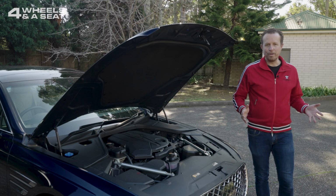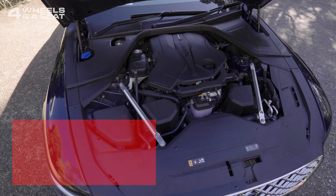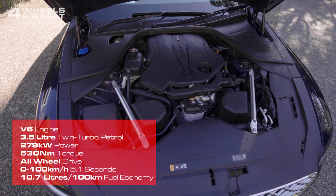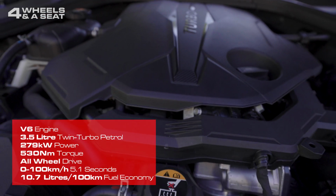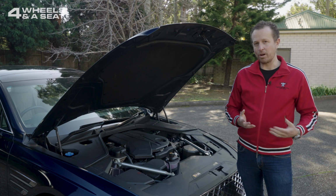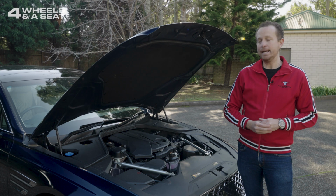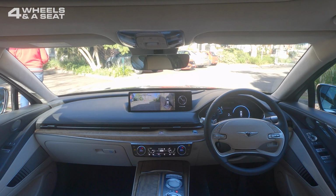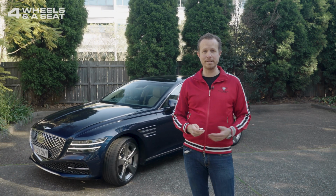What's not small though is the engine. Now there's two available, a 2.5 litre 4 and this one, a 3.5 litre V6 twin turbo with all-wheel drive that outputs 279 kilowatts of power and 530 newton meters of torque, 0 to 100 in just 5.1 seconds. Fuel economy is a less than spectacular 10.7 litres per 100 kilometres. It's a very quick but refined performer. And just like its distant cousin, the Kia Sorento, the Genesis G80 can drive by itself.